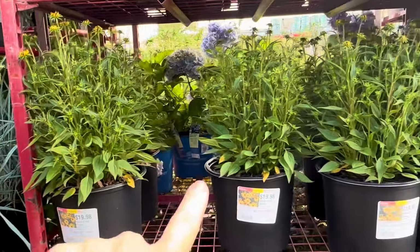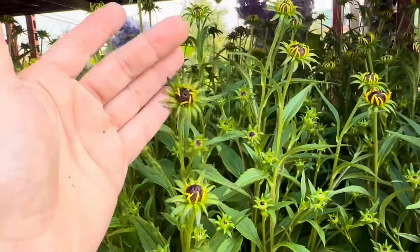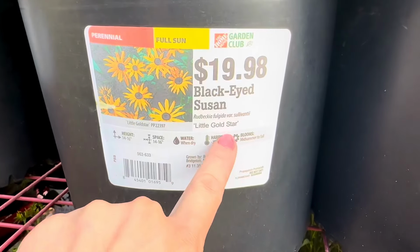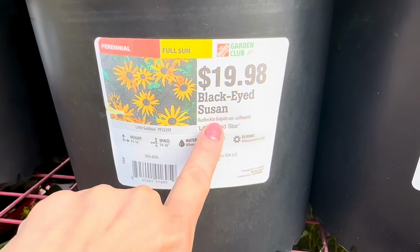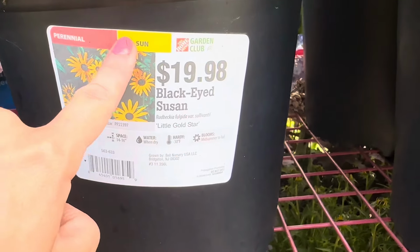On this shelf right over here, I'm seeing large, beautiful, almost ready to bloom, black-eyed Susans. This is the Little Gold Star. Rudbeckia is the official botanical name. Rudbeckia, or black-eyed Susan, is a full sun perennial.